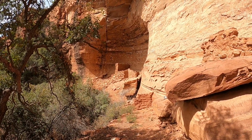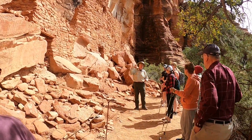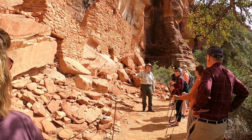This is 8 rooms, 5 rooms downstairs, 3 rooms upstairs. Basically 3 to 5 people per room as far as dwelling goes. So maybe between the 2 buildings, 50 to 80 people in that range at any one given time of people up here.